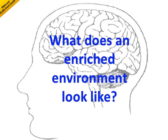Take about 30 more seconds to make your list about an enriched environment. About 30 more seconds. That's tons of time.